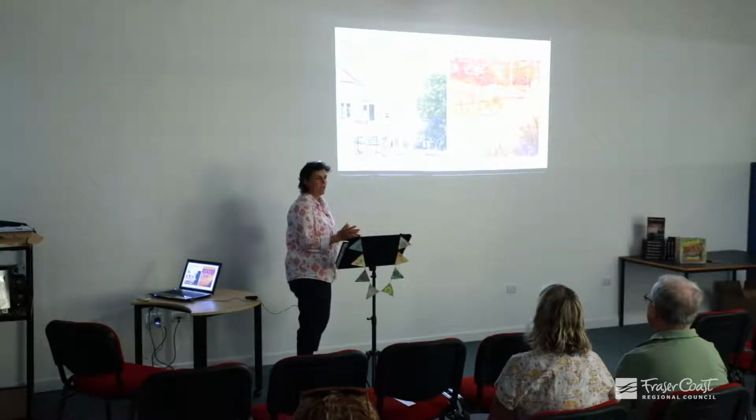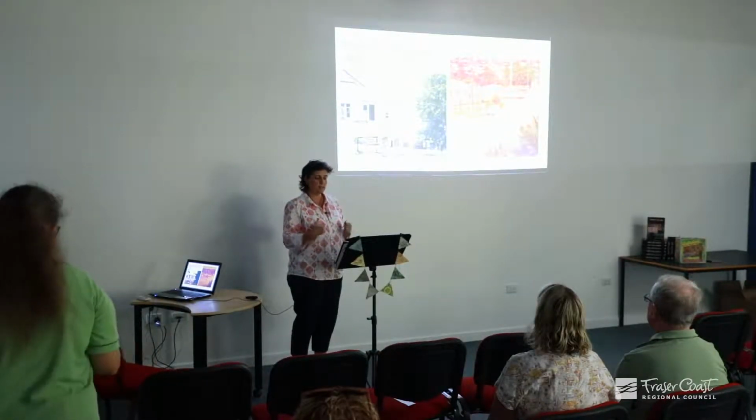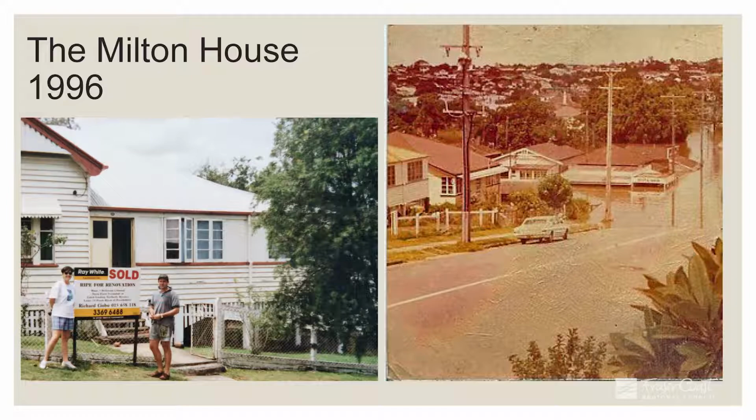Yeah, there we go. So I live in Milton in Brisbane, and my husband and I bought this very, very dilapidated Queenslander in 1996, and it was absolutely revolting. It was completely fallen apart.